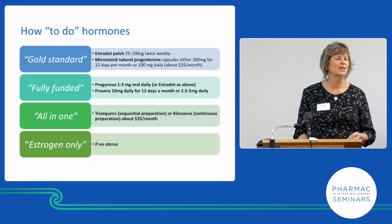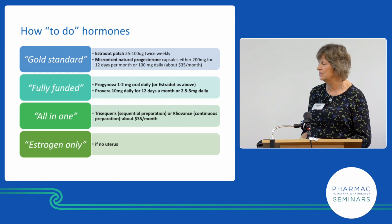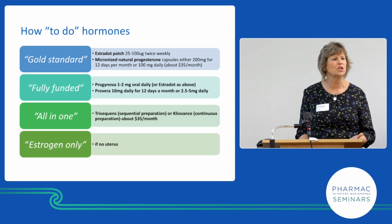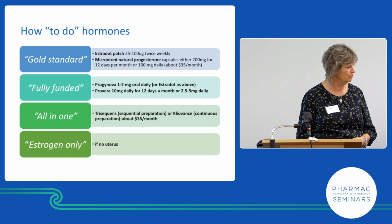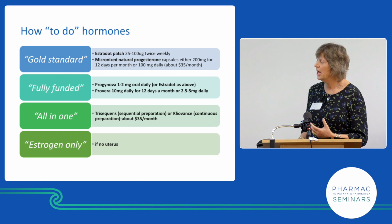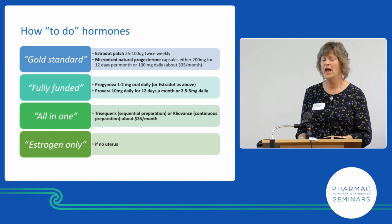Some patients want everything in the one tablet, so we've got combination partially funded tablets like Trisequens if it's a period one, or a no-period one would be something like Kliovance or Kliogest. And then estrogen only, so you've got funded oral or transdermal estrogen if you've had a hysterectomy. Make sense? Yeah.